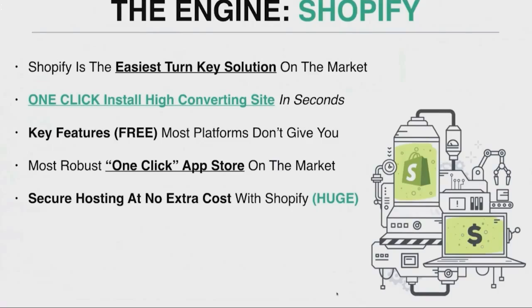I didn't have to have a server, I didn't have to have hosting, none of that stuff, because that can get expensive, and then it's kind of a pain to monitor. But Shopify does all of that.